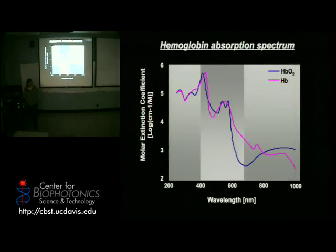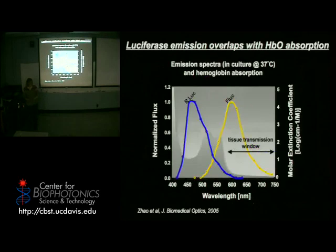And I'm just going to show you the hemoglobin absorption spectrum. So I think Marco said he took a lot of absorption spectra recently, or looked at laser light scattering of plant tissue. If you did this with mouse tissue, you would notice that there's this big absorption peak right here from either hemoglobin carrying oxygen or hemoglobin not. This is the red stuff in your blood. And it overlaps significantly with the light given off by the different luciferase systems.